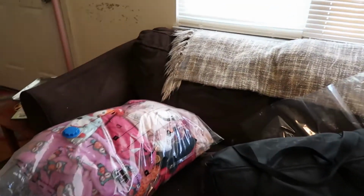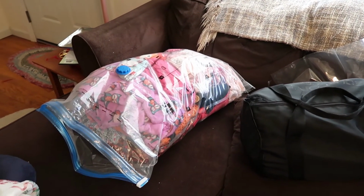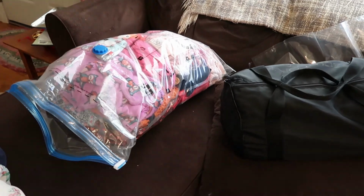So that worked out really well to have it that way. There's one bag here and then the massive bag here. And then I have closet space cleared out in their closet for these bags to go in there.